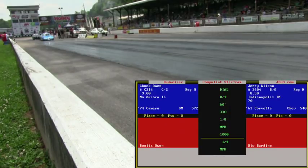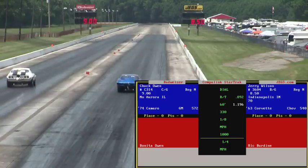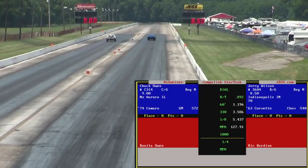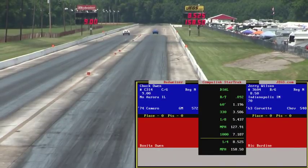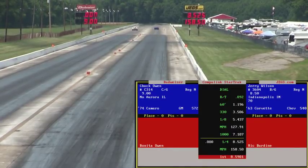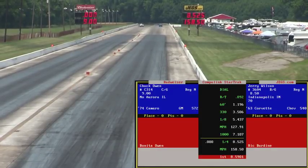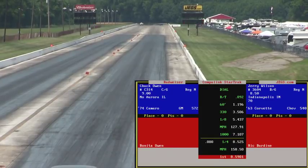Again, they are different class categories. So for the Corvette, 852 at 158. Right side, Chuck Owen left before the tree was activated, and we'll get no time at the finish.